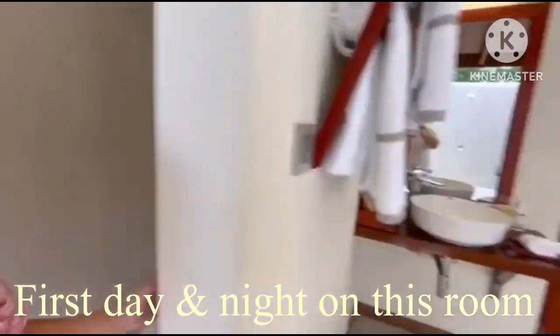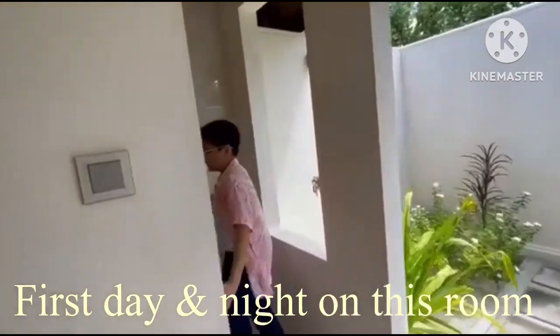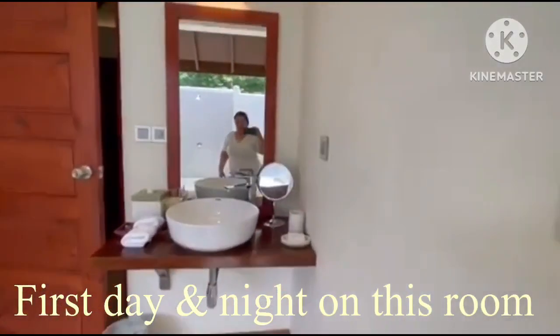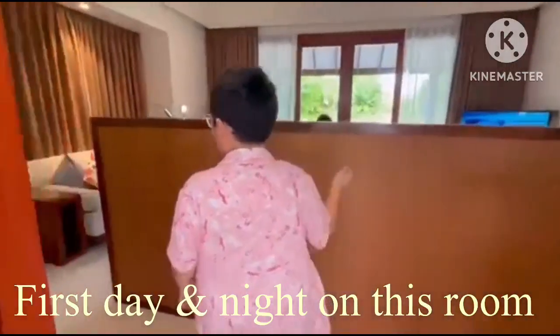Trees are over here, there's a few plants. And you have two showers. This is the first shower, exterior. But if you like the shade more, this is the other shower. Oh, wow. And then these are the two sinks. One for you and one for me. Okay, so basically, this is our room for how many days? Three. And after 3 days, where are we going to stay?